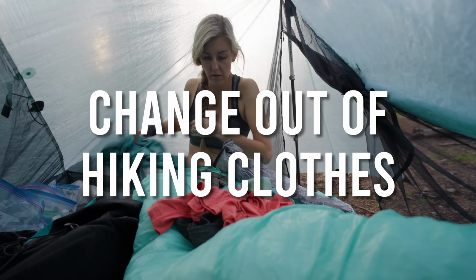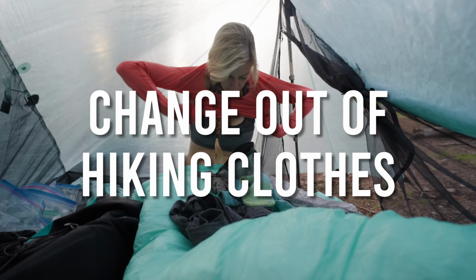Tip number four is change out of your hiking clothes as soon as you get to camp. Even though I typically get to camp as the sun is starting to set, or sometimes already has, and it is cooler, I'm usually still pretty warm because I've been rushing to get there, or I've been active. But it doesn't take long after getting to camp for me to start cooling off pretty quickly because the temperature has dropped from the heat of the day.